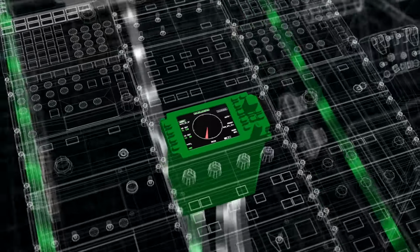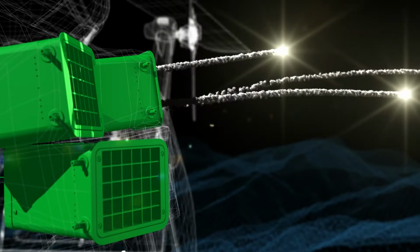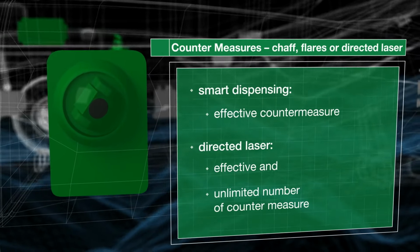Missile, 7 o'clock. The control and display unit automatically executes the appropriate countermeasure procedure. Depending on the classified threat, it makes use of flares or the directed infrared countermeasure to counter incoming missiles.